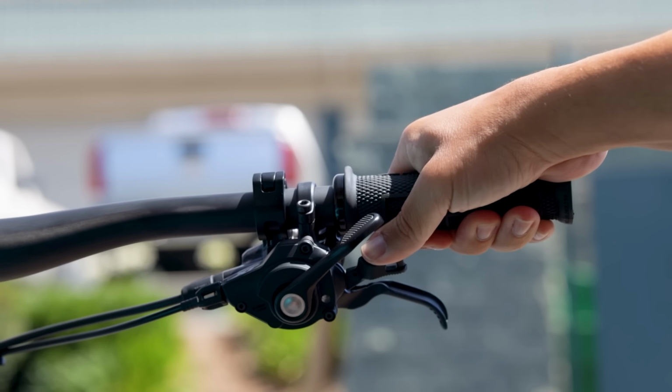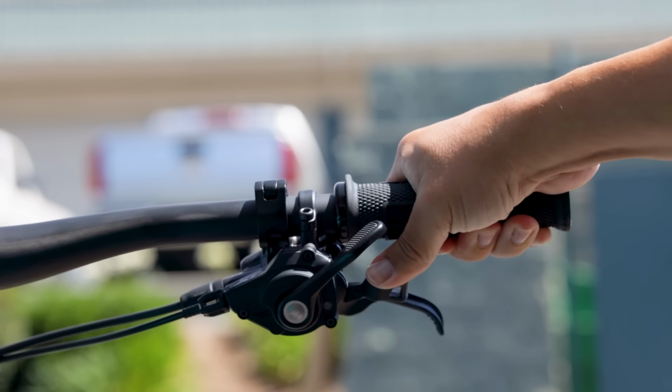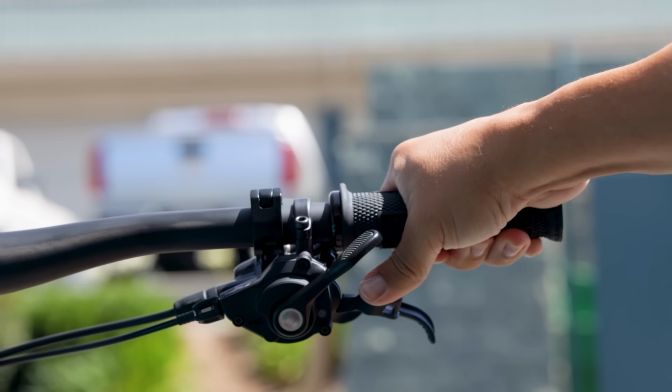One is that double downshift on the shifter, and the other one is that ability to adjust the clutch on the derailleur without having to take the whole lid off. So pretty significant change there.